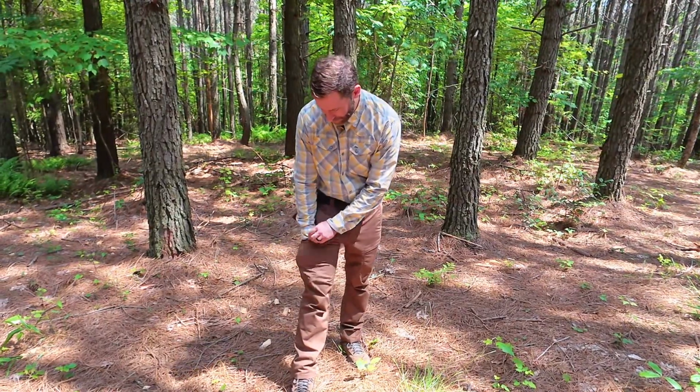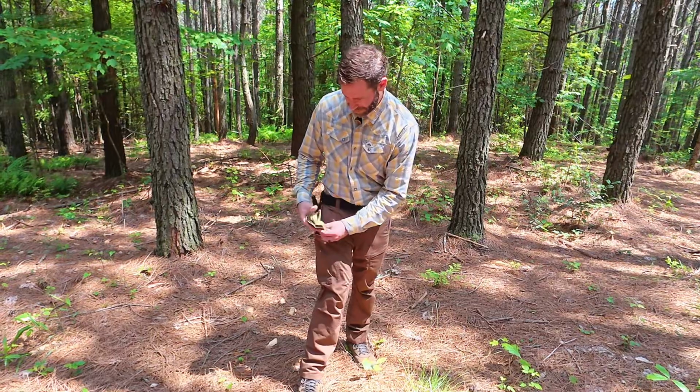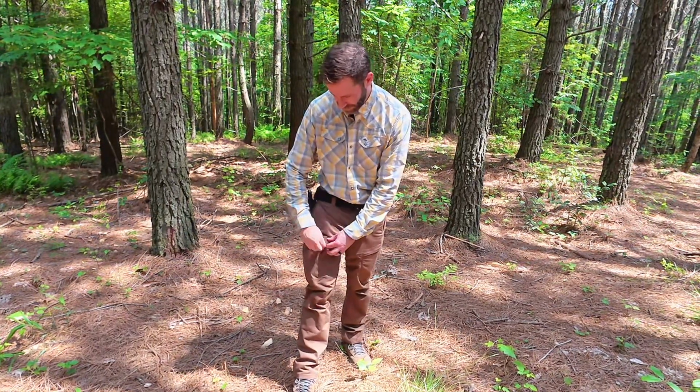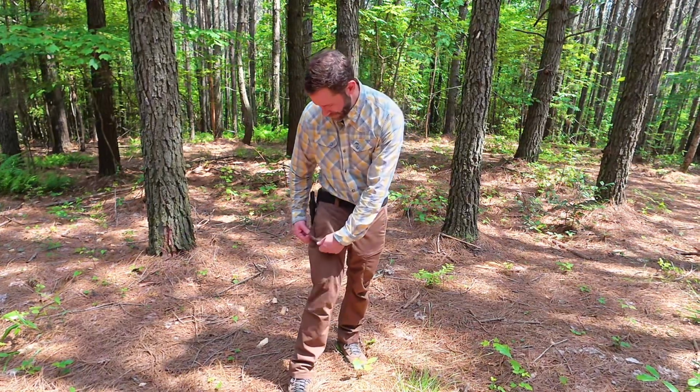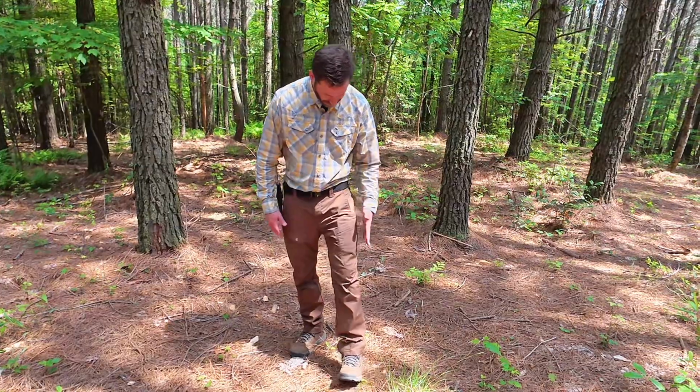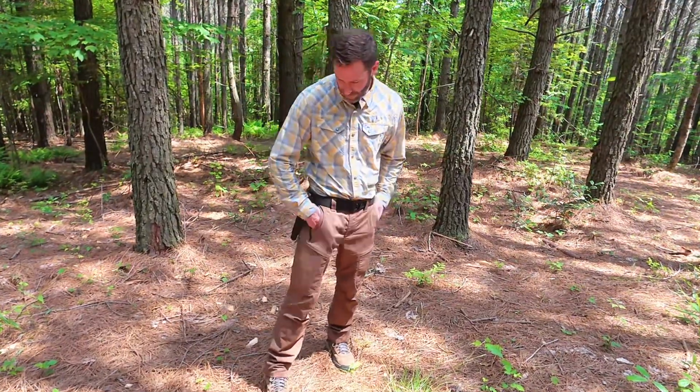Usually in this pocket I keep a handkerchief, and my tools and stuff if I'm working, I'll put in those pockets. Those are the same pockets on each side here. You got the same kind of thing over here as well. Obviously you got your normal pockets right here.